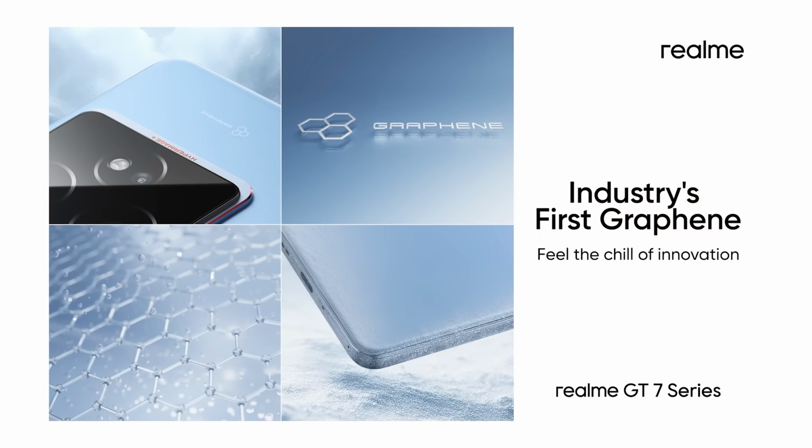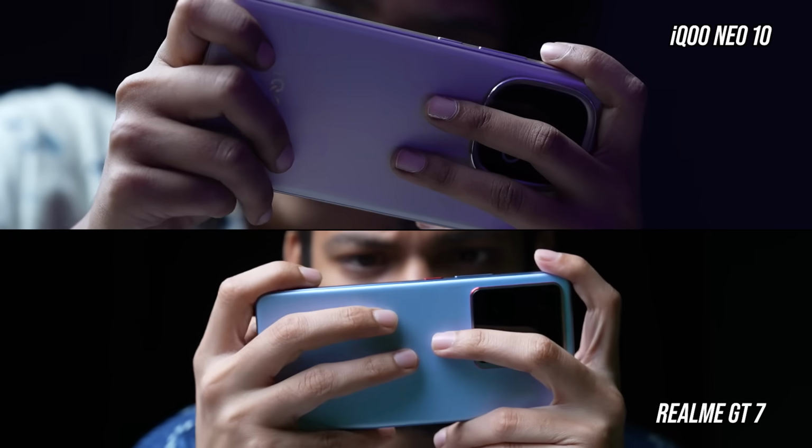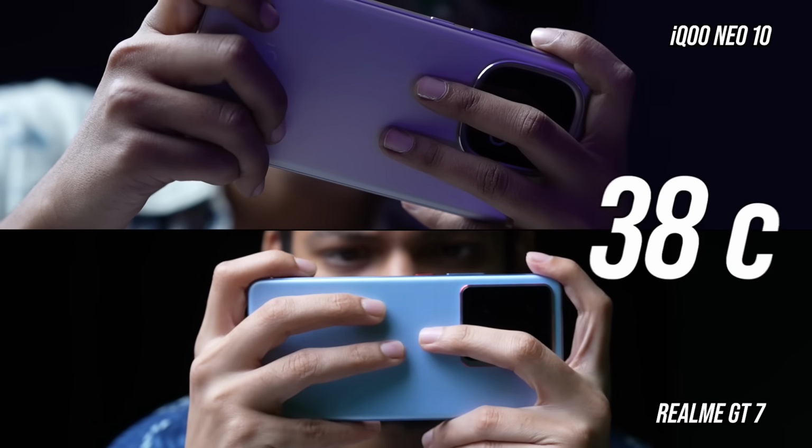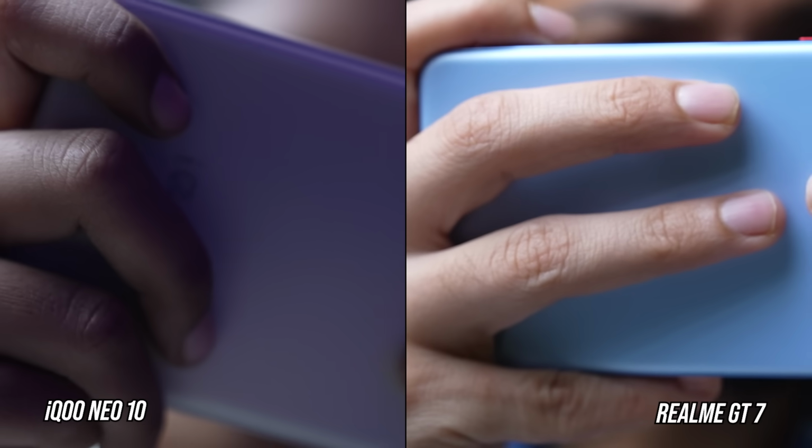Realme has also added a graphene layer under the back panel to help manage heat. But in a 30-minute Call of Duty Mobile session, both leveled off at around 38 degrees. So graphene or not, thermal performance is solid on both. Now let's move on to design.